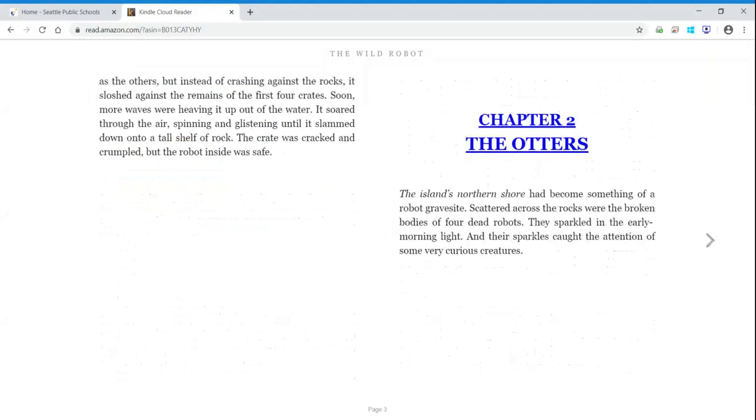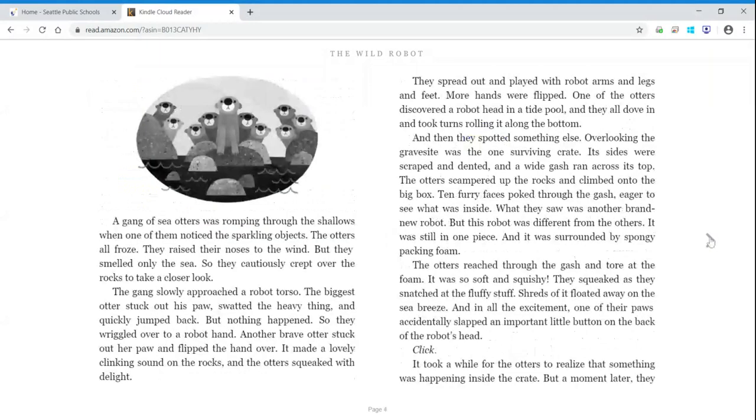Chapter 2, The Otters. The island's northern shore had become something of a robot gravesite. Scattered across the rocks were the broken bodies of 4 dead robots. They sparkled in the early morning light, and their sparkles caught the attention of some very curious creatures.